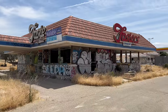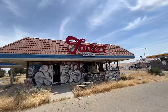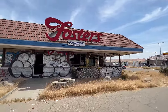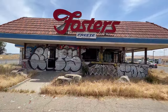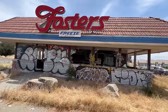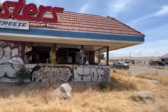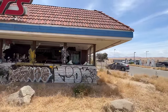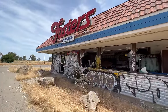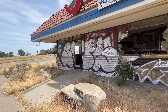I'm about to go in and explore this. Come with me on the journey. Abandoned Foster's Freeze. I'm currently visiting family up north, so I don't even know what town I'm in, and I happen to see this on the side of the road. This might be a fast one today, but let's go in for a closer look at this abandoned Foster Freeze.